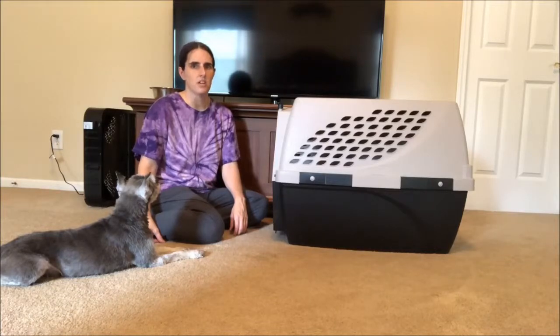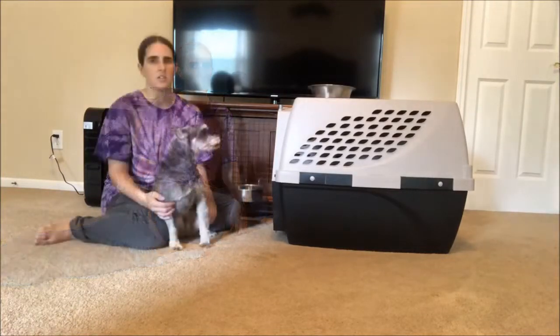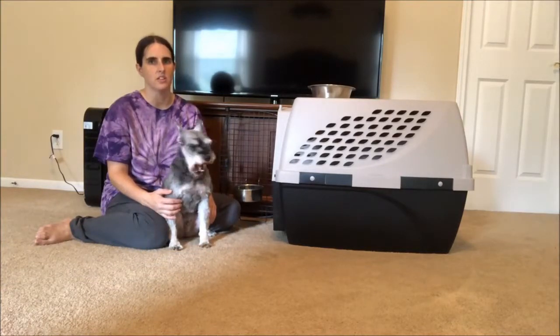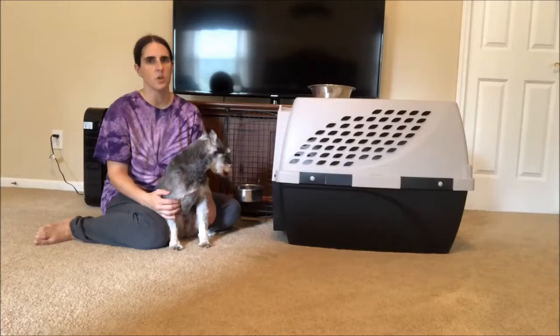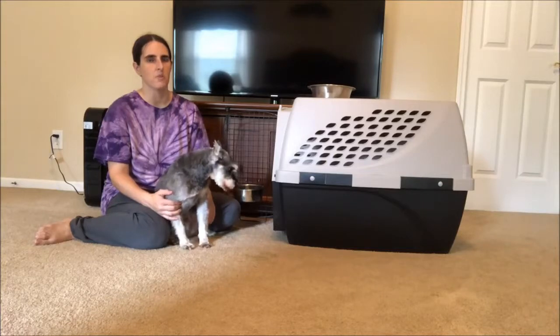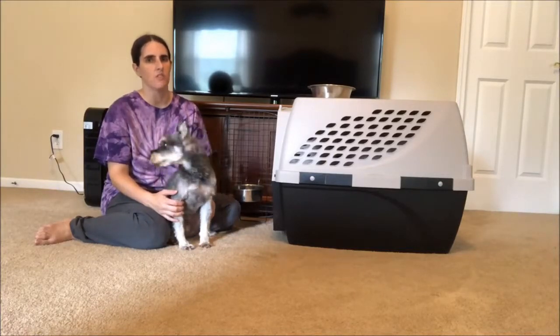If your puppy cannot, you need to figure out a different size crate. Next, we will talk about some crate games that will help your new puppy get used to being in the crate. We don't suggest leaving your puppy in the crate for any more than how many months old they are. So, for example, if your puppy is 2 months old, then the puppy should not be left in the crate for more than 2 hours.